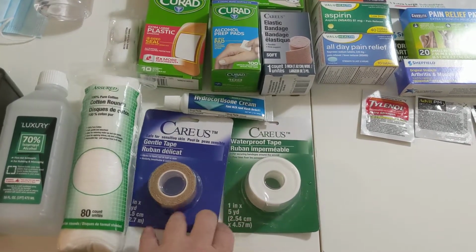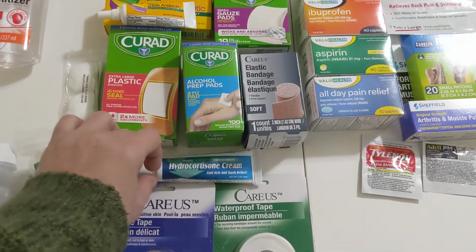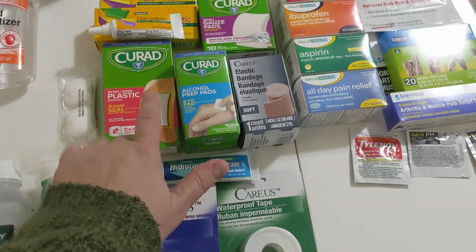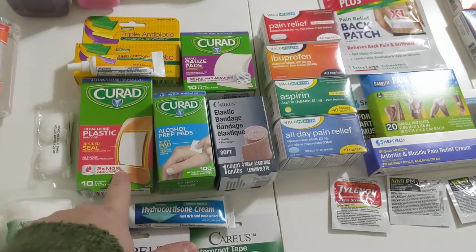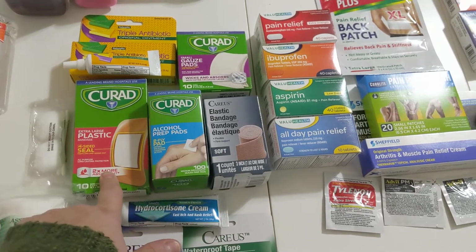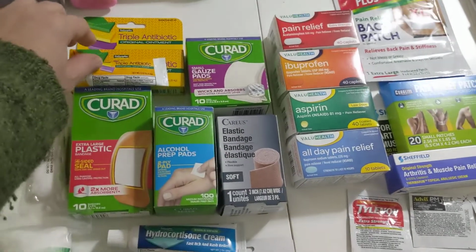The Dollar Tree has a variety of tapes. Waterproof tape to hold your gauze, that sort of thing. Hydrocortisone cream, small package. Band-Aids. I specifically like these big Band-Aids. Sorry, they're not Band-Aid brand. Bandages that you can pick up there. I've bought them at Walmart, and these are way, way cheaper. Much better deal. Elastic bandages for sprains, a variety of gauze pads, and triple antibiotic ointment.